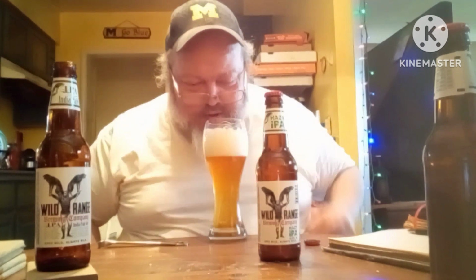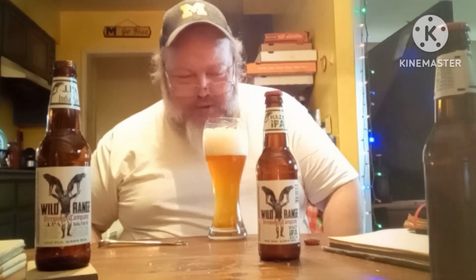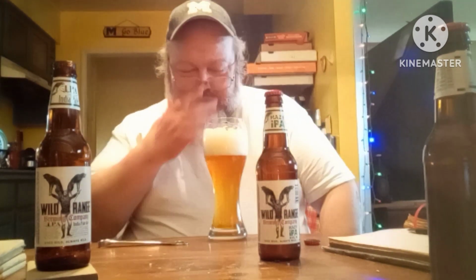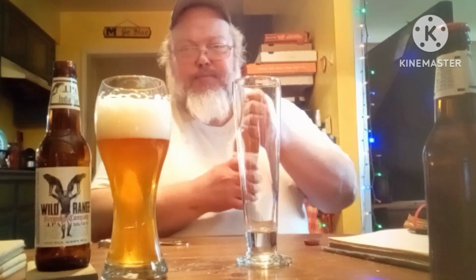Yeah, there's a bitterness. Citra to it, and like a maltiness to it as well. Okay, so that's this beer. Now, let's try this beer here.